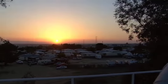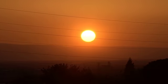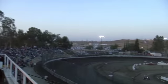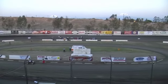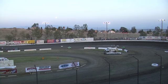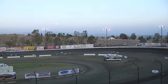I was just going to show off our beautiful view. That is a nice sunset going down here tonight at Bakersfield Speedway. And if ever you're in the area on a Saturday night between now and the middle of October, you've got to make a visit out here at Bakersfield Speedway. One of the most fun dirt tracks I think we've ever been to, Jeffrey, without a doubt. Hey, it's kind of hard to argue that one.